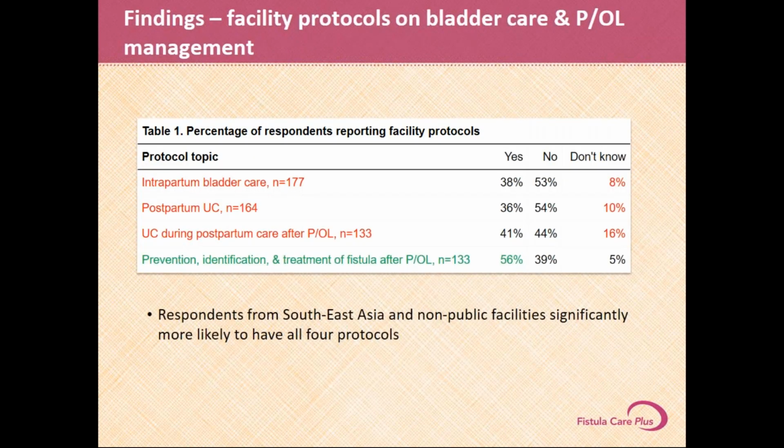Table 1 illustrates the percentage of respondents reporting facility protocols on intrapartum and postpartum bladder care and management of prolonged obstructed labor. While fewer than half report that their facility has a protocol on intrapartum bladder care, postpartum urinary catheterization, and urinary catheterization following prolonged obstructed labor, slightly over half reported that their facility has a protocol on prevention, identification, and treatment of obstetric fistula. And respondents from Southeast Asia and non-public facilities were significantly more likely to report having protocols on all 4 topics.